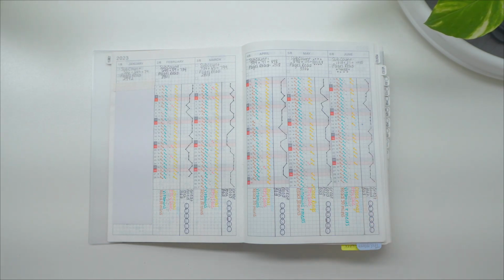Etsy sales have been bleh, miserable. I did not have one sale in the month of June, which really sucks. But I don't know what happened. I was doing really well last year and I don't know what happened. My Etsy sales just went downhill. I don't know what was going on, but I just have not been able to turn it around.